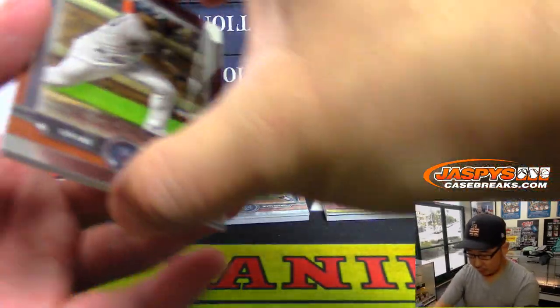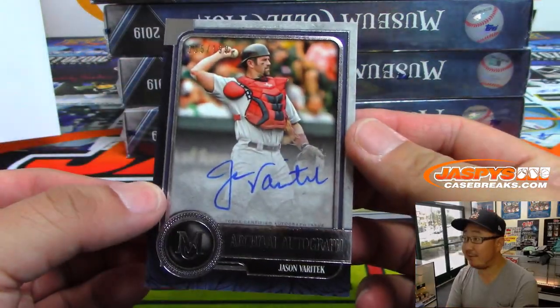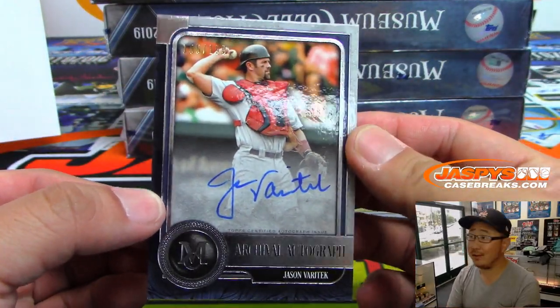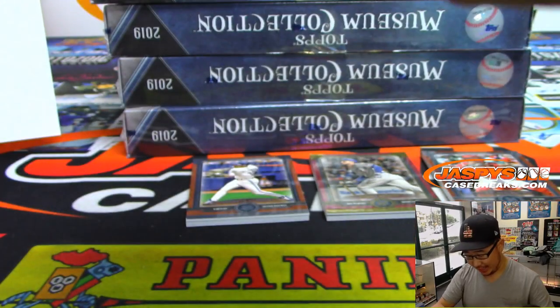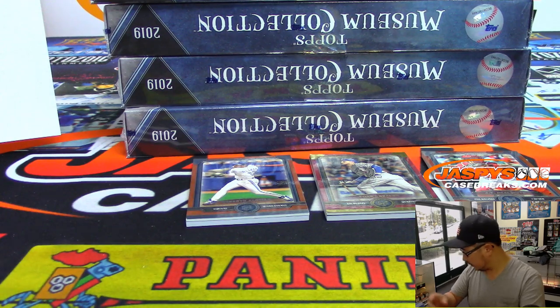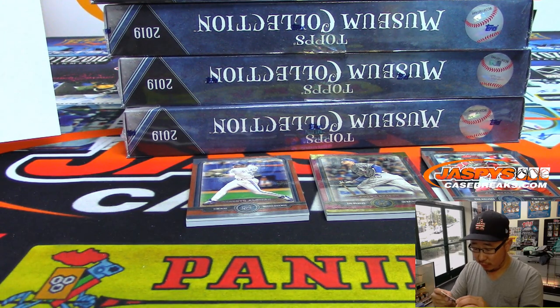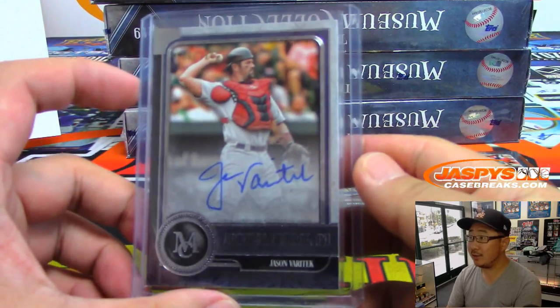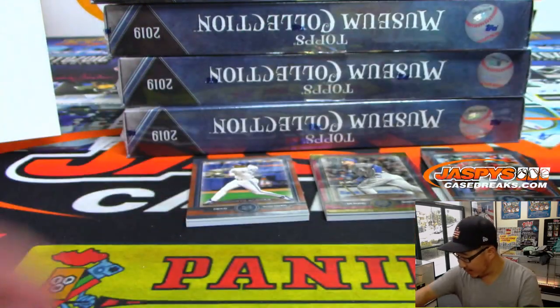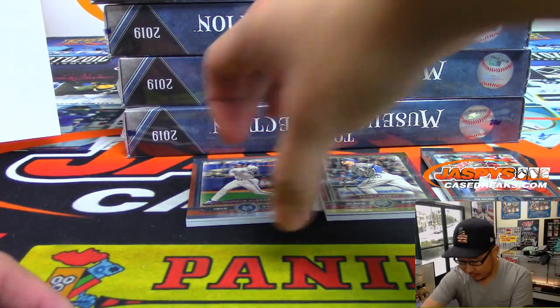We got Gleyber Torres, and he reveals an archival autograph of Jason Varitek. Remember Tek? 155/199. And that's Red Sox are a serial number team. So that's over the number 101. It's over 100. So that'll be part of that lot randomizer. We'll set that over there.